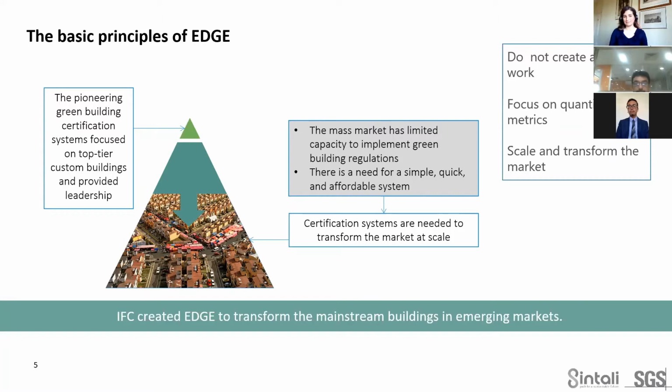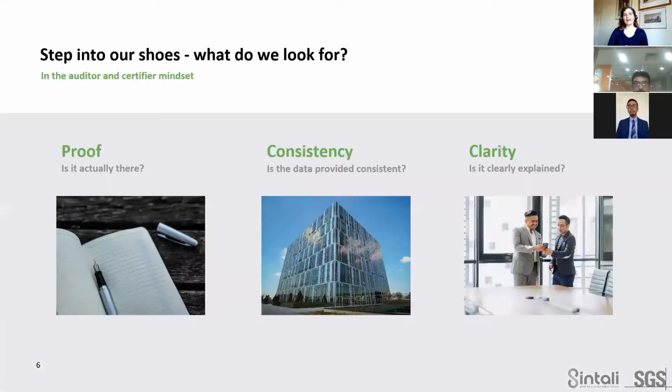Now, as you heard from my colleague Sanjay, Santali and SGS are certifiers and auditors. So today we're giving you a view from our world. So an understanding of what we as certifiers and auditors look for during this process. And our role is really simple. So if you step into our shoes, there are really three key things that we look for when we are reviewing and auditing EDGE work.